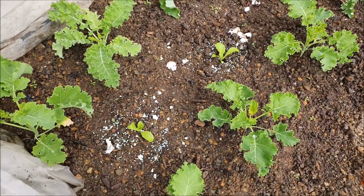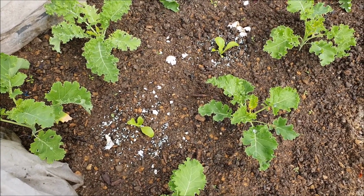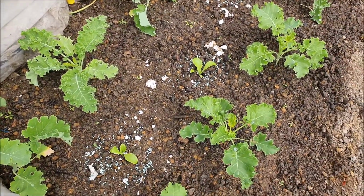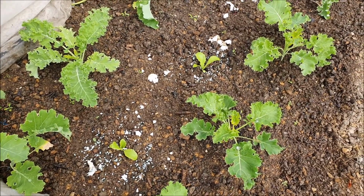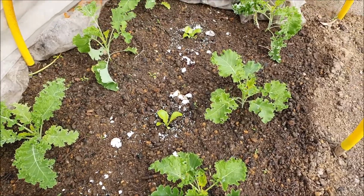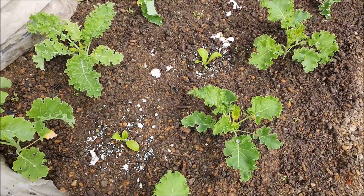Second problem, I'm sure other people are experiencing this at the moment, is slugs. So these outside are protected by a net, and that's to stop the cabbage white getting on the kale more than anything, and that'll hopefully stop the birds. We put down some eggshells and some slug pellets as well, so hopefully that's enough to give them a chance to start to grow.